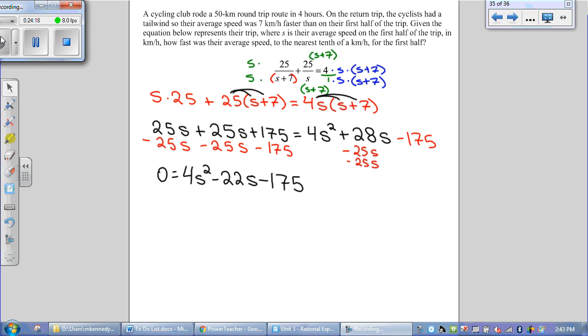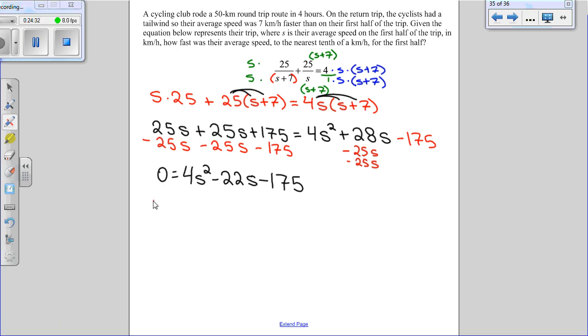I then multiply everything together so that I can move everything to one side. The reason I move it to one side is because I have to be in general form. General form is ax squared plus bx plus c. The reason I have to be in general form is so you can factor. This question, you can't factor.